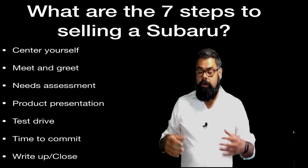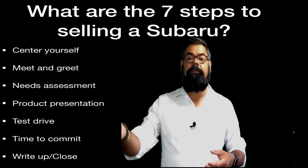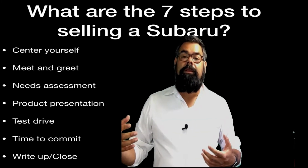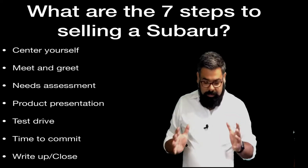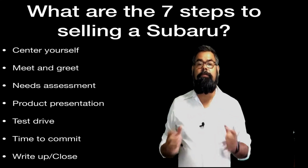Now, the meet and greet is when you go up and you introduce yourself to the customer and you welcome them to come in. Now, the third step is a needs assessment. Now, the most important part of a needs assessment is what is the problem?